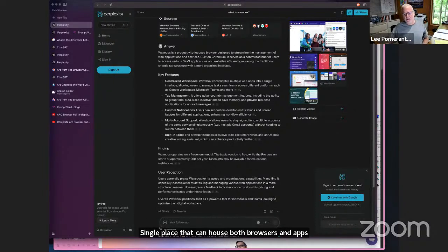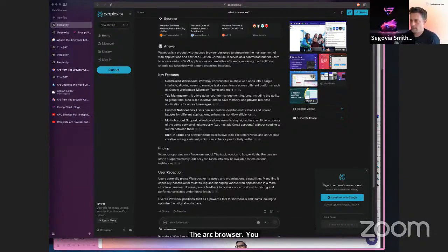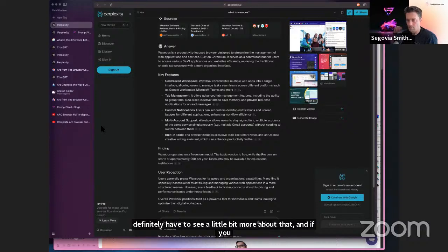So if you're venturing out to check the Arc browser, and you want to take a look at these different things, you might find that, like Andrew was saying, left brain, right brain, maybe one just organically feels like a better fit. Sometimes you have to try on a few pairs of shoes before you get the one that's comfortable to walk in all day. I'll definitely have to see a little bit more about that. And if you get some muscle memory in there, maybe.